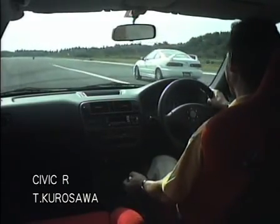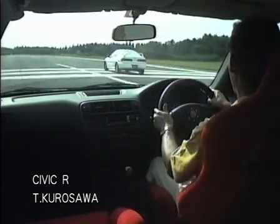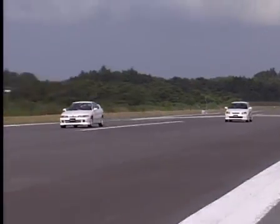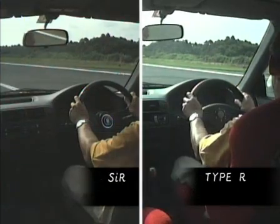Geez, the Integra R is fast. Maybe I can keep up. Oops, I guess not. But the Civic R also managed to finish in the 15-second range.